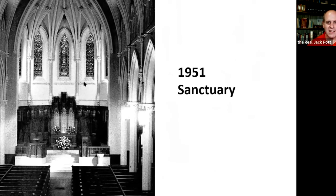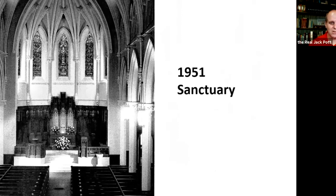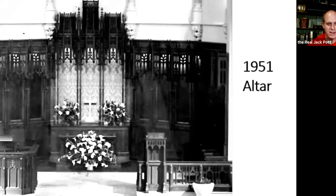Moving ahead, we now see 1950, as of 1951, we have the chandeliers in place. And there is also a very different look to the upper chancel altar area. And we actually now have a cross in the altar area for the very first time in the church's history. And we're going to take a little closer look at that altar area here now.